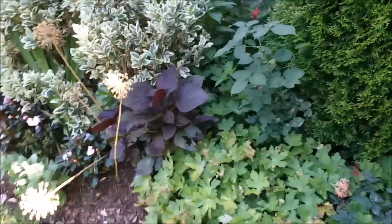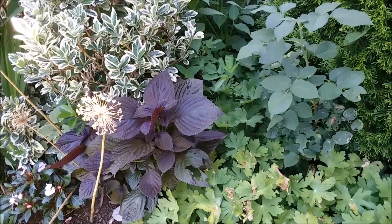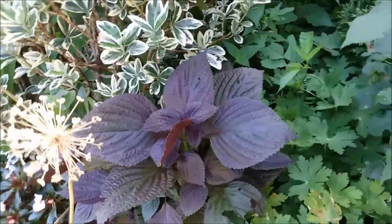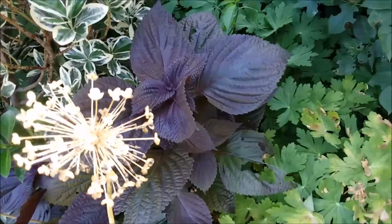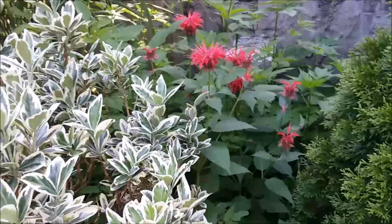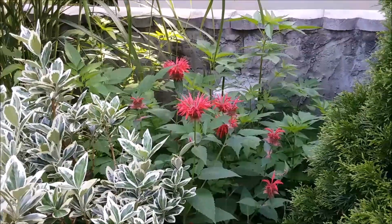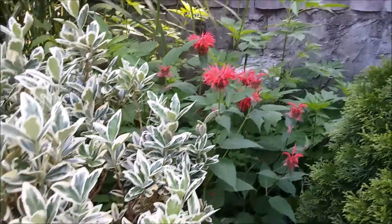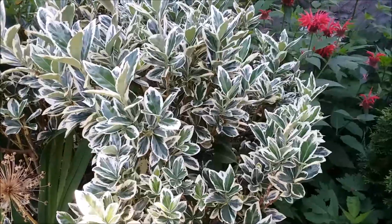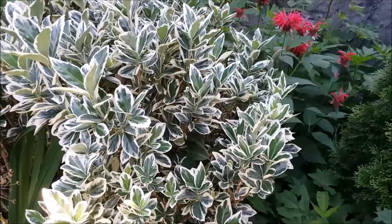And then I like this here. Even though the alliums have finished and they're actually seeded, I just like that color combo between that and the purple perilla. And of course my Monarda and my beautiful bush that looks so healthy. At one point they looked like they were dying out, and now they just look so beautiful. My variegated bush, I forget the name of it, but it's beautiful.